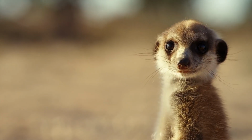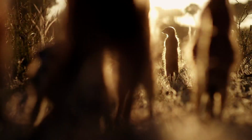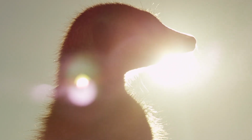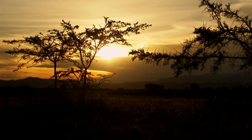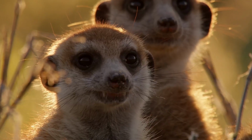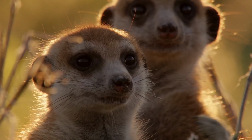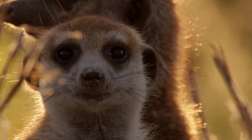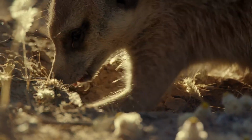This meerkat pup is just 2 months old, and she's about to have a very big day. She lives here in the desert with her family and friends in a big gang called a mob. They always make sure she has enough to eat, but now it's time to start catching her own food.